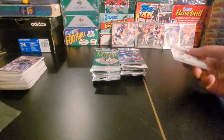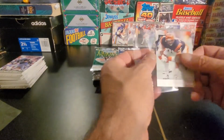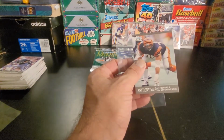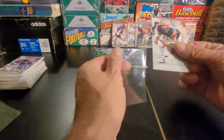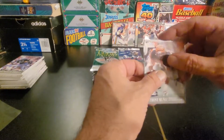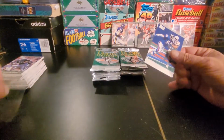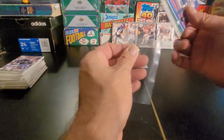Based on my scoring, I say I got two really nice cards out of there. Let me check the Munoz. I believe he's a Hall of Famer, but what do I know, right? Yep, I was right. It's not all that often, according to my wife, that I'm right, but I'm sure some of y'all could relate.